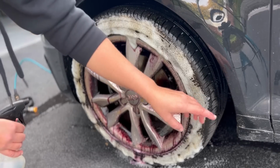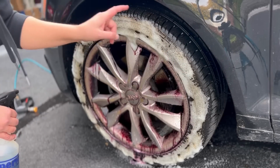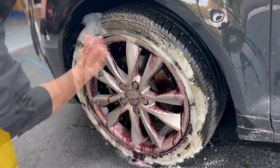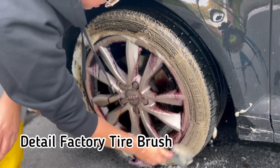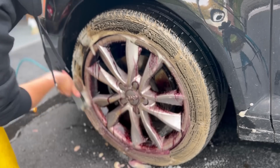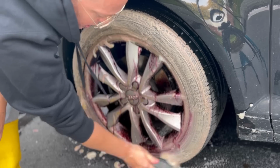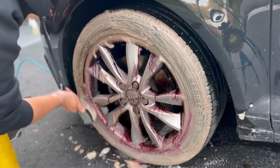We've had a lot of rain lately, so there are dead worms that have crustified on here. We've got mud, leaves, just a lot of dirt. We've let all those chemicals loosen all the dirt. You don't want to just spray and immediately go to town. Let them sit for a second. Let them do some of the heavy lifting for you.